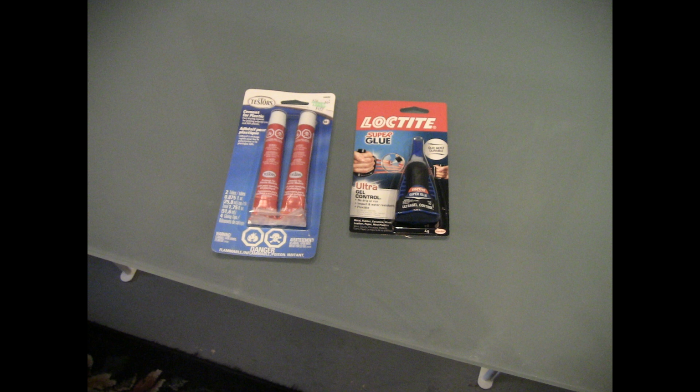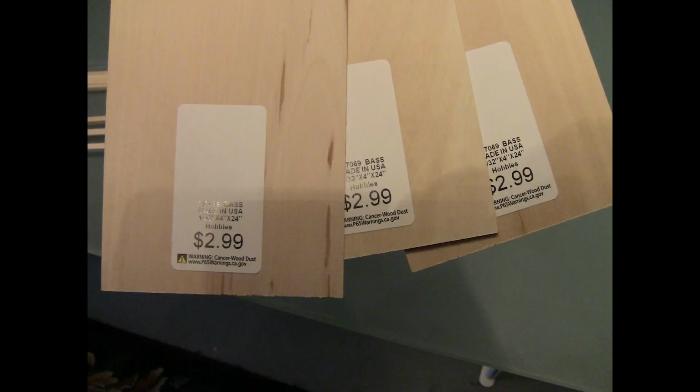A couple more types of glue, another Tester's glue. That's three different Testers, but this Loctite in a gel form I really like. I'm running out of this real thin basswood that I use for decking and floors for everything, so I bought a few sheets of that.